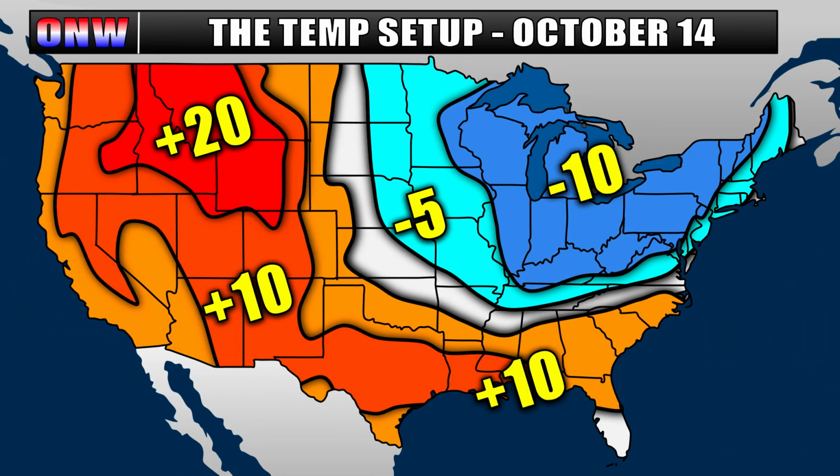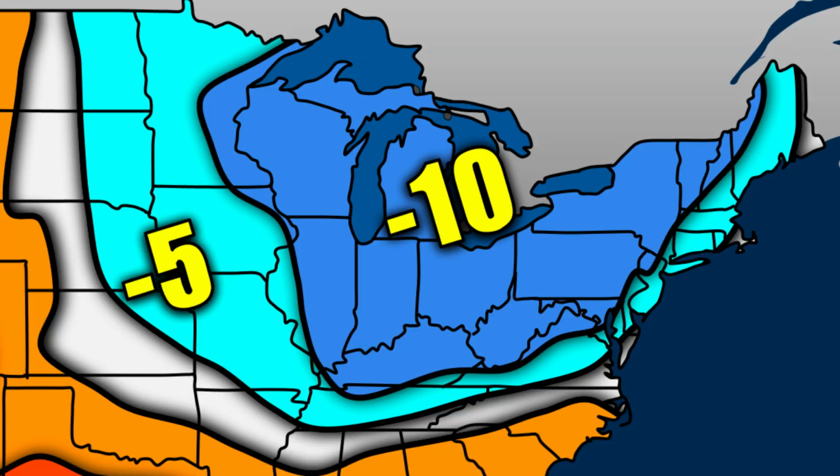Those winds, remember though, they kick up on Sunday the 13th, and then by the time we go into October 14th on Monday, we've already got cooler air spilling in, not just to the upper Midwest, but also into the Great Lakes region, the Ohio Valley, the interior Northeast. Temperatures there in widespread fashion around 10 to 15 degrees below average.